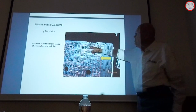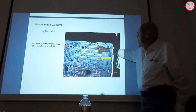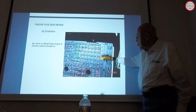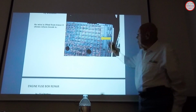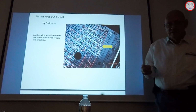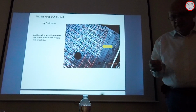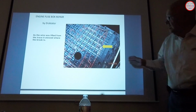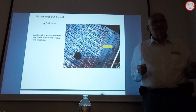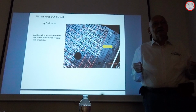See, here's where I'm taking the line off. This is the line that has the brake in it, and it comes up the other side. Oh, tidbit of wisdom. Before you take the broken wire out, take a black marker and mark which one of these it goes to. Because if you don't, you'll be like me and Sam.